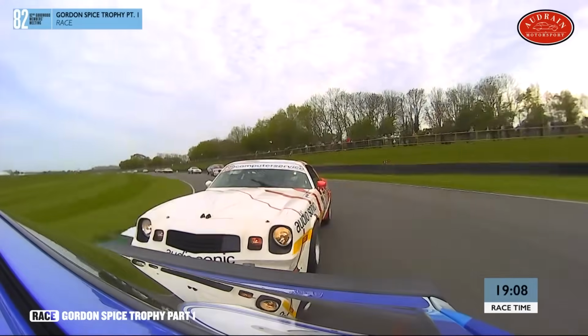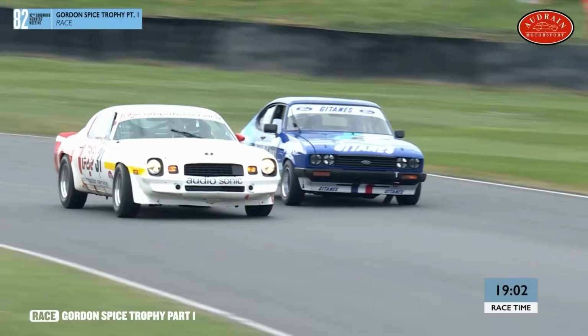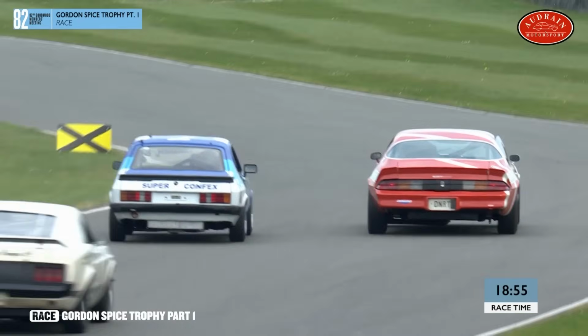Is there going to be contact? Touring car style? Of course there is. Well, let's hope not too much with these lovely classics. Oh, down the inside. What a great move. Oh, don't get on the grass. They don't. That was beautifully done. And for the moment, Andy Prio's just sneaking in front.